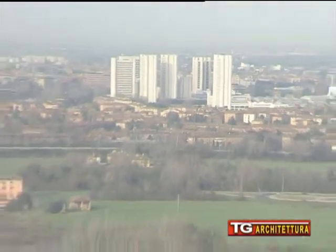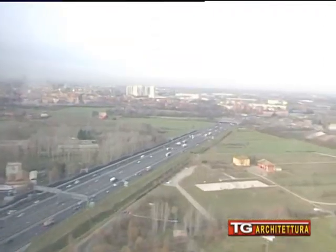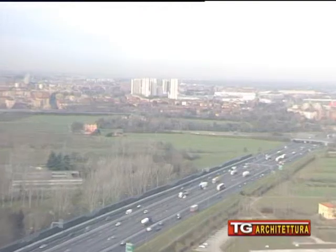There's an incredible, breathtaking view that we are giving you here. This is floor number 27 of the Unipol Tower. The height here is 102 meters, while the tower has 30 floors. The total surface is 29,000 square meters of offices. Once again, this is Bologna's and the whole region's, so Emilia-Romagna's, tallest tower.